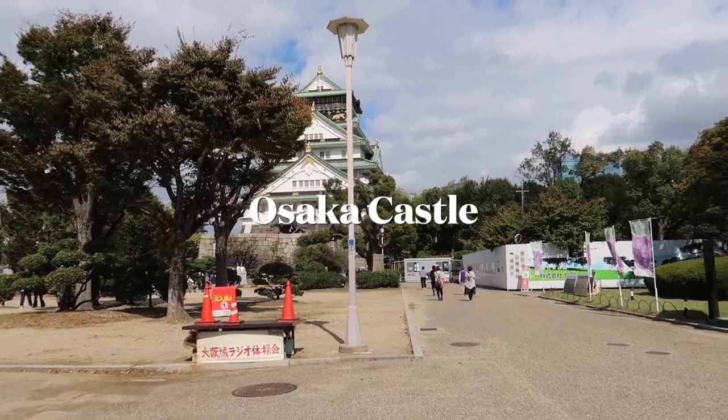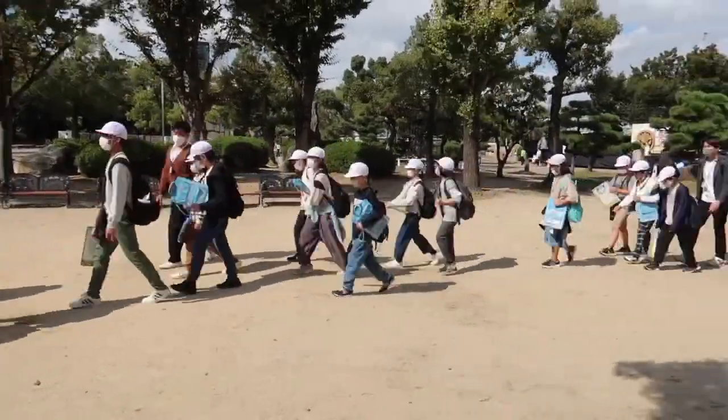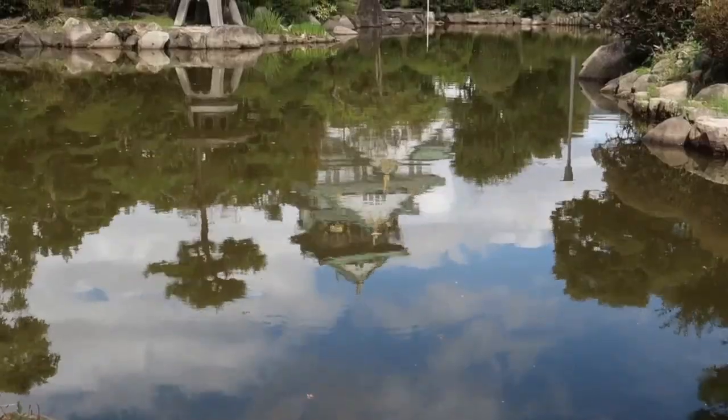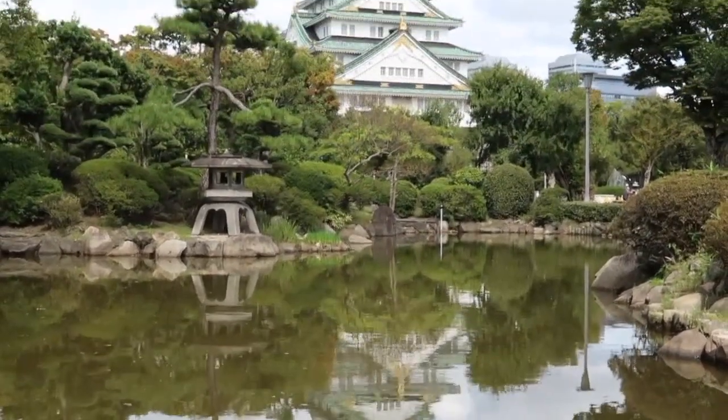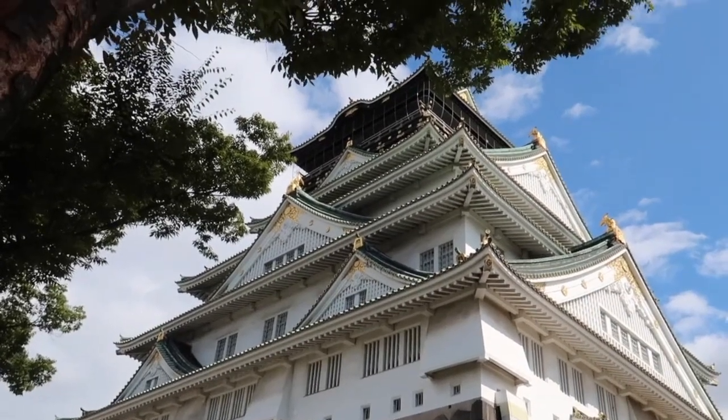Here we are at Osaka Castle, which is our first stop for the day. Loving the weather today, so I'm just running around the Osaka Castle. It is so huge and so amazing, and the temperature is amazing. It's breezy, so it's a perfect day to explore the park.